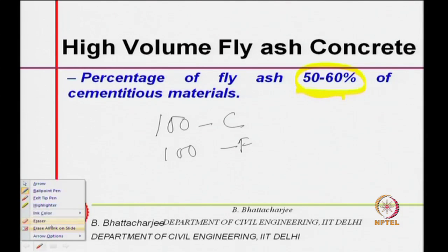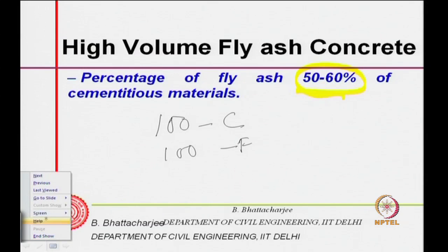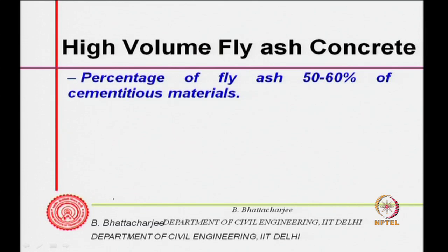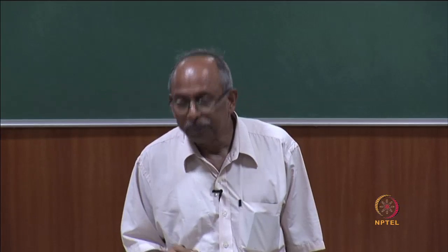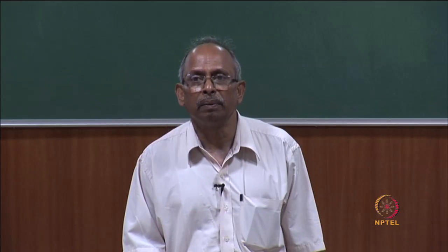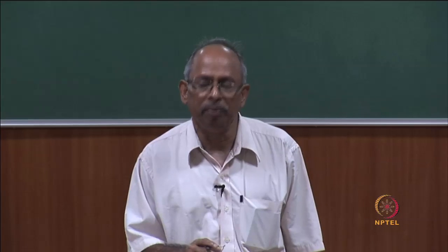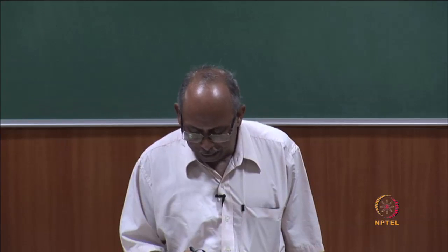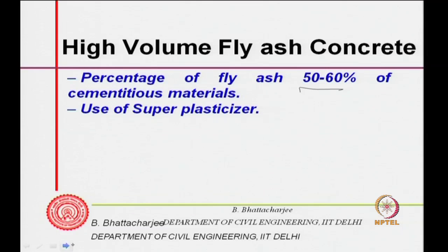Now, the whole idea is where you do not want large strength, but you want to use a lot of fly ash, then this material is there. After all, fly ash is a waste and you are saving on the cement. We will come to that in a short while. In such a situation, you can use this material very well.